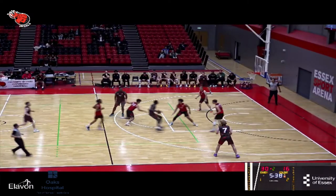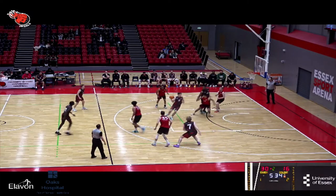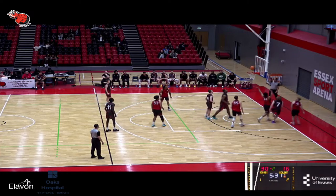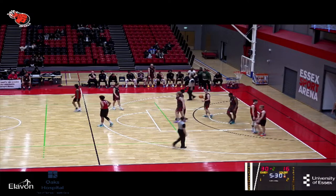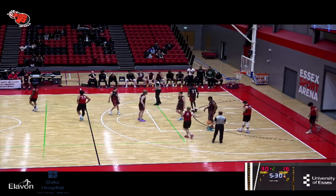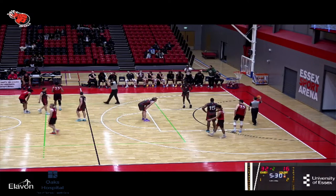Accelerates up the floor. Essex off to Johnny. Johnny for three. Can't get that one to go. Jordan gets the rebound. Nice dump off and one for Johnny McHugh. Great back-to-back baskets there. Back-to-back-to-back possession, really, for the Blades.